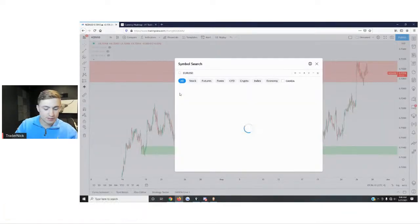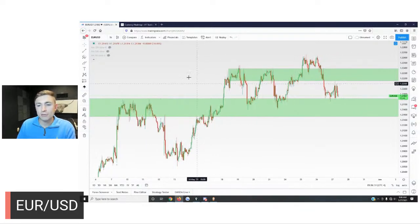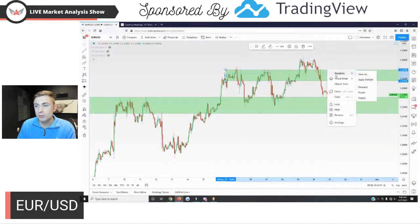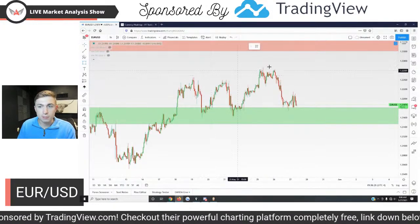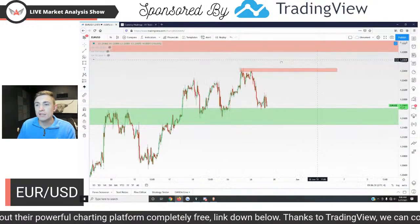We'll take a look at Euro USD here and see what's going on with the Euro today. Back down to support here, trying to see if buyers can hold this area. We actually kind of have to mark this now as supply. Actually, you know what? I'm going to remove that one, and we're going to just mark this area here as recent supply.